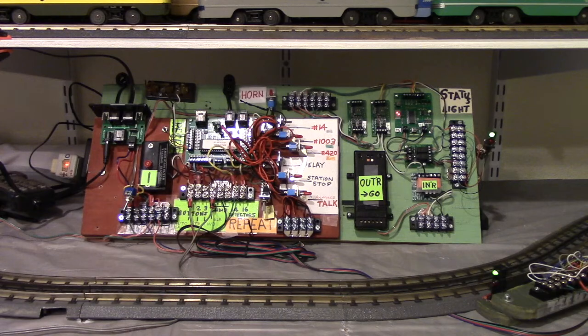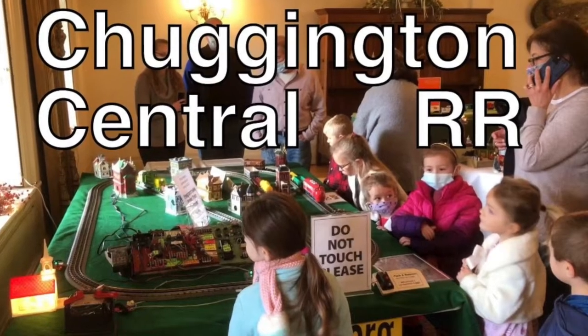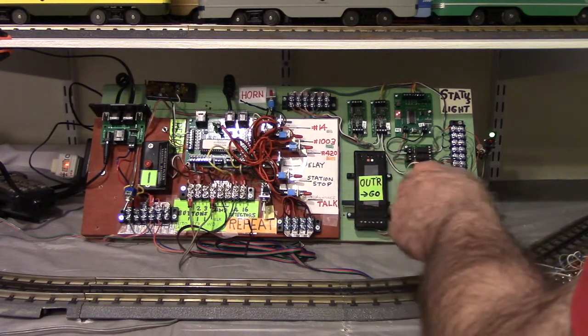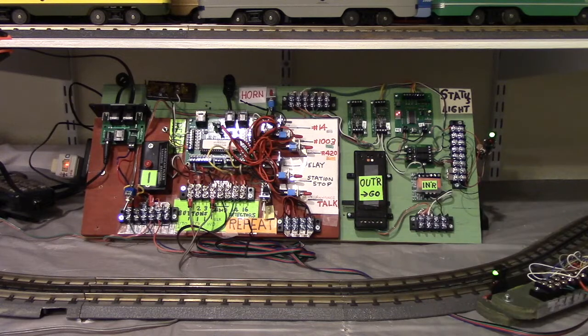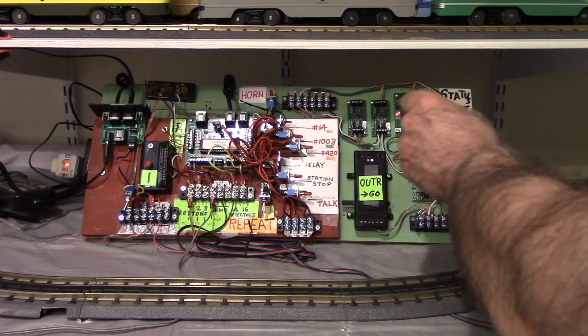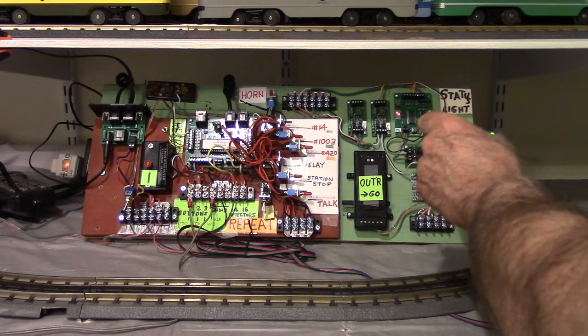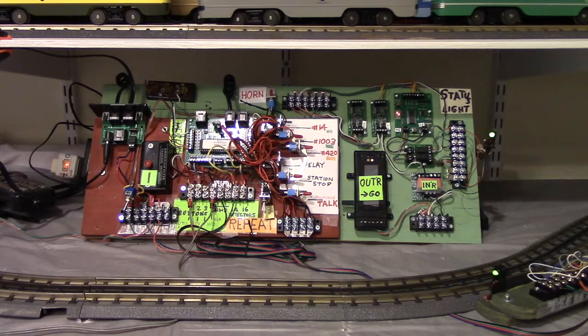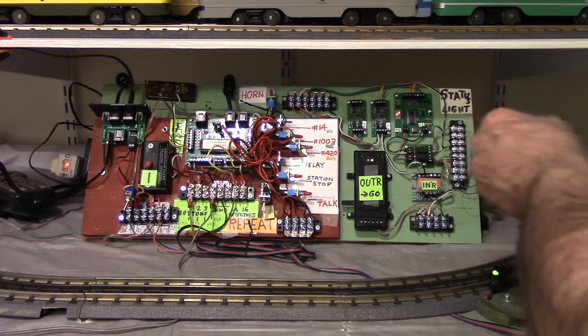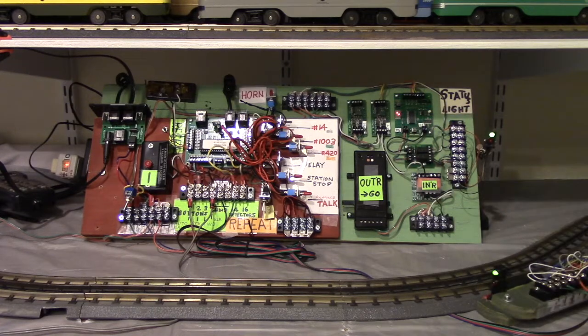And this control board is from the previous video 833, where we ran the two Chuggington analog locos. So we're not using everything on this board. There are two relays here and here. These two relays were used to control the Chuggingtons, which are analog locos, but we're not using the relays for this video. There's what they call an NCE dual relay. One half controlled the turnouts that ran the two Chuggingtons and the siding. We're not using that half. We are using the one side of it here to control the status light, changing it from red to green.